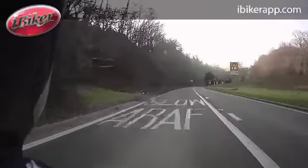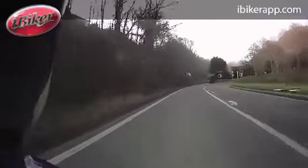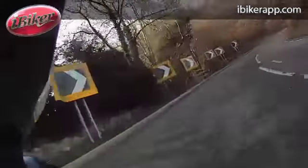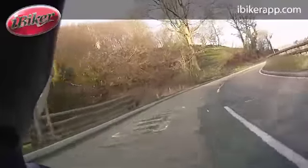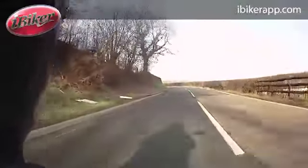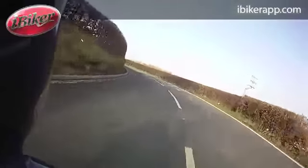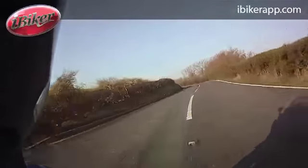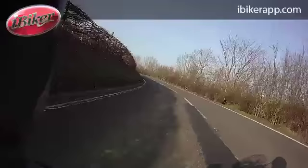Got a particularly tight right hand bend here. Actually looked all the way around that bend to see what's coming around. Nothing there. Again, I'm just getting my position, not too close to the white line. Straightening this one, I've got a good view, just watching that rough road surface there.